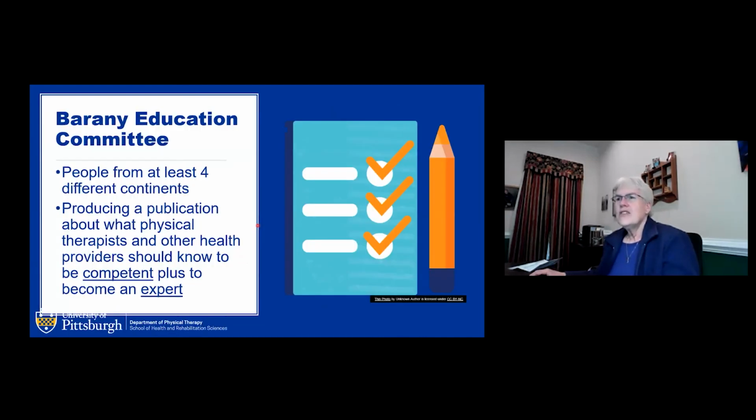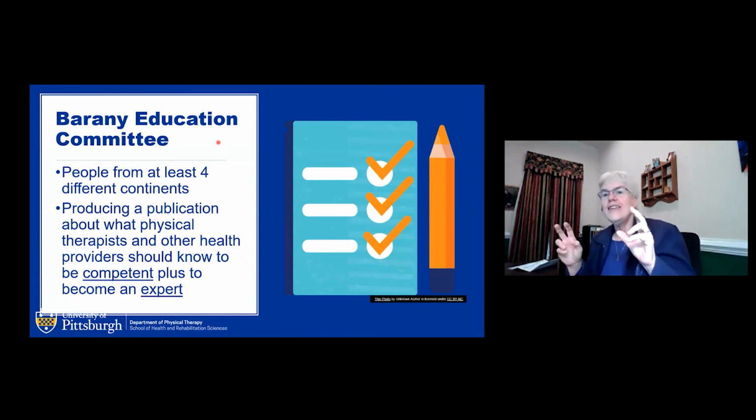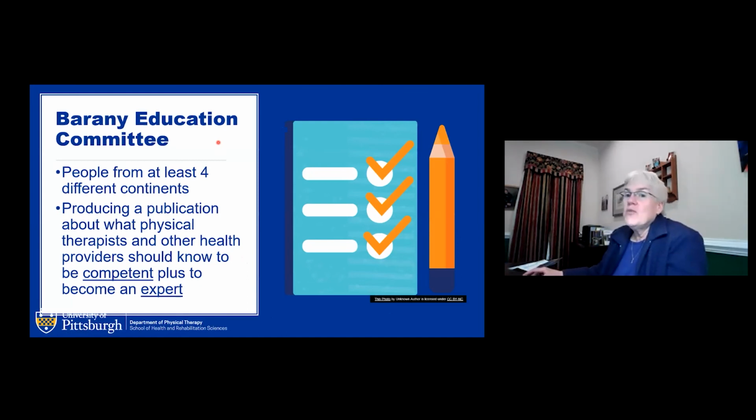And in addition to this, the group is also trying to standardize education. And if you get people educated and use guidelines to educate people, then they may actually do more compliant guideline practice when they're out there, and also when they're teaching others. So we're trying to get the teachers to teach other people to use the guidelines. And we actually produced a publication about what physical therapists and other health providers need to know to be competent and also to become an expert in terms of caring for persons with vestibular disorders.